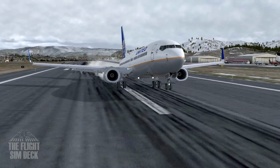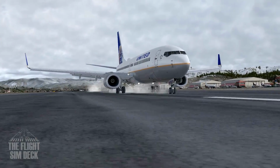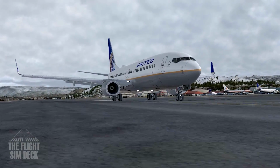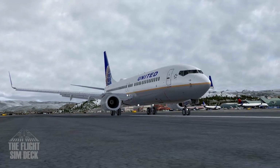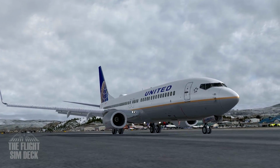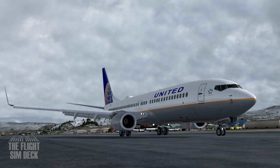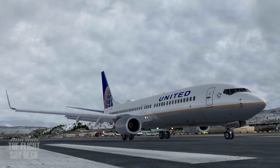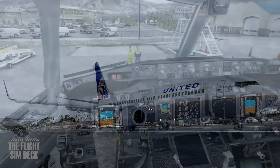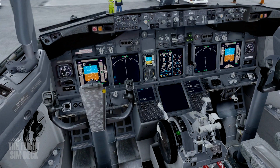And he is down on the ground. Love when airports come with static airplanes like that. Just adds to it so much. Unlike the airport we came from in Houston, which had no AI at all, which sucked. I don't know why it wouldn't load in.